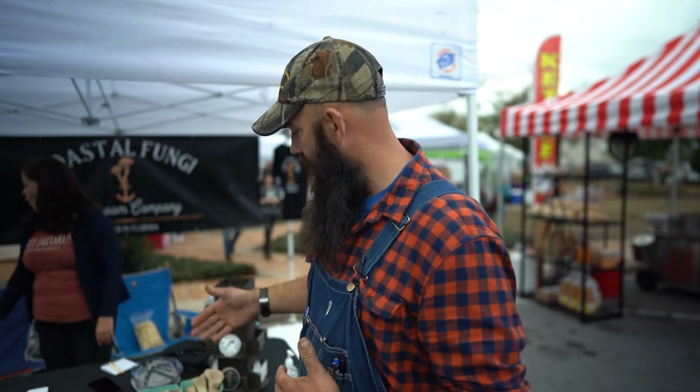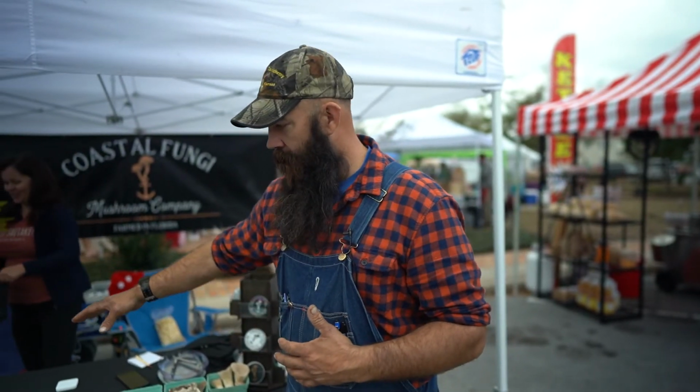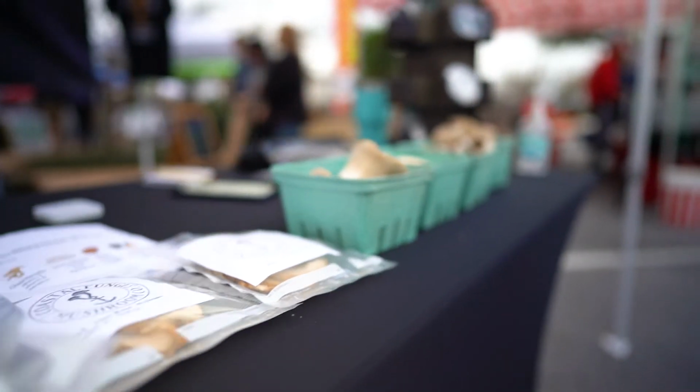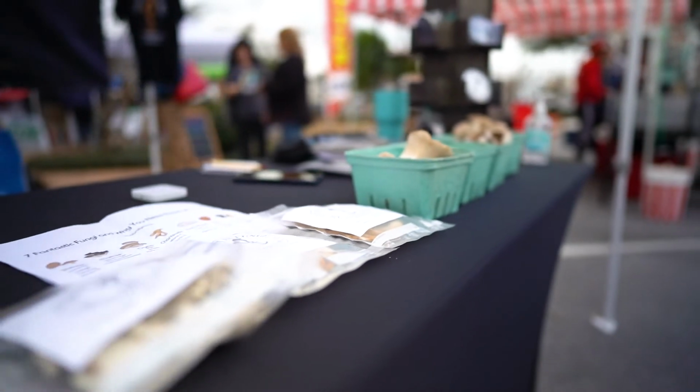So here we have another example of a great product display. With these mushrooms, all their products are displayed up front on the table, so you can visually see what they're selling without having to guess what they're offering to the public.